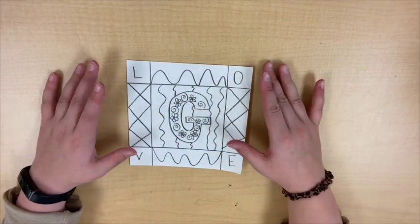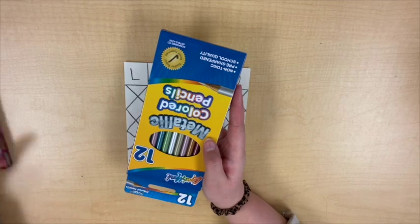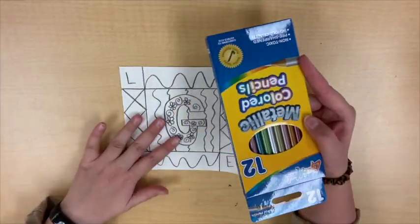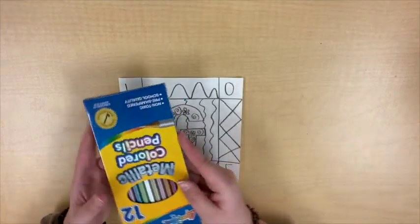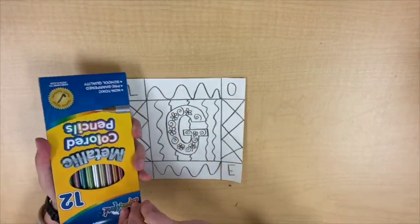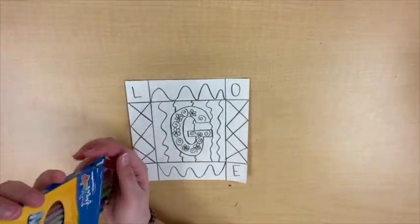Once you have everything outlined, it is time to start decorating. I'm going to be using metallic colored pencils and metallic markers, but I'm actually just going to use colored pencils on this area. I'm going to be using the markers in a little bit on something else. So if you don't have metallic colored pencils, that's okay. You can just use normal colored pencils or crayons on this part.